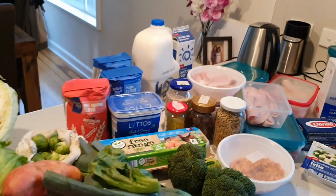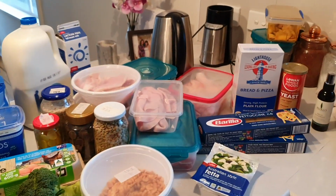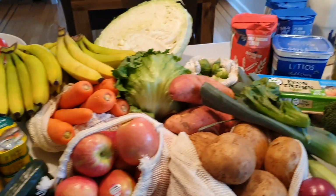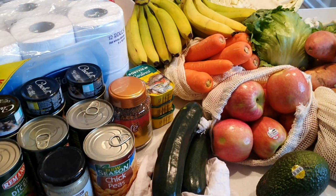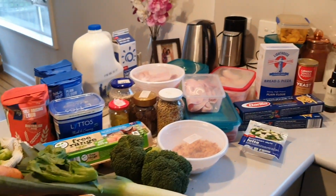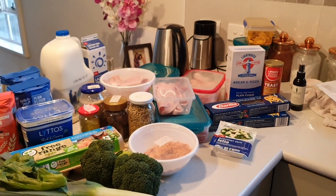I mean, it depends on how much you eat, obviously, but I would say that would feed a standard family of 4 with youngish children, maybe not teenagers. But there's a lot of fresh produce there, and I obviously have been making lots of stuff from scratch. So yeah, I'm pretty happy with that haul.